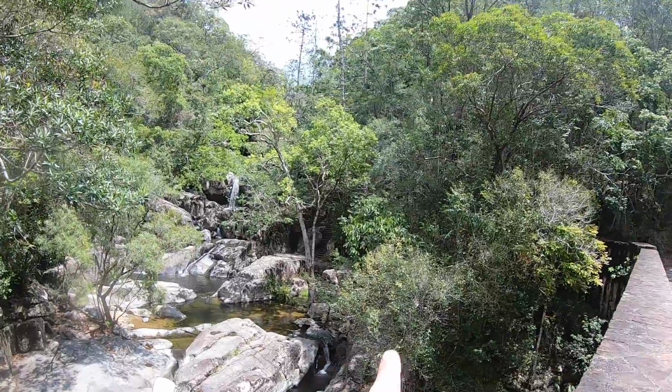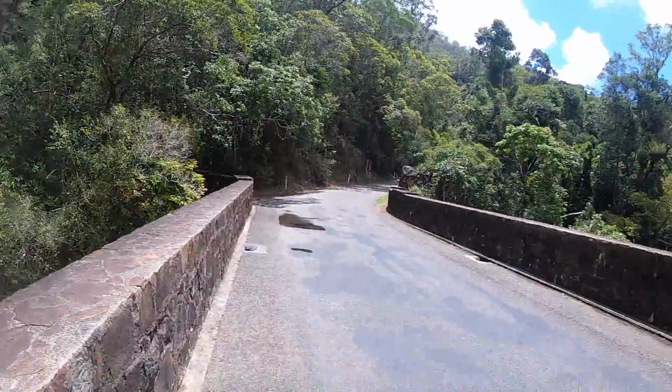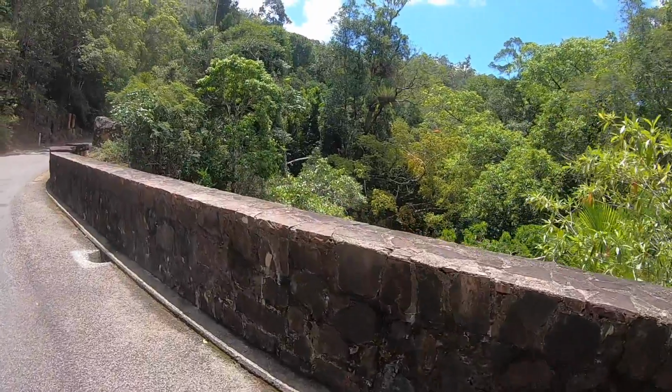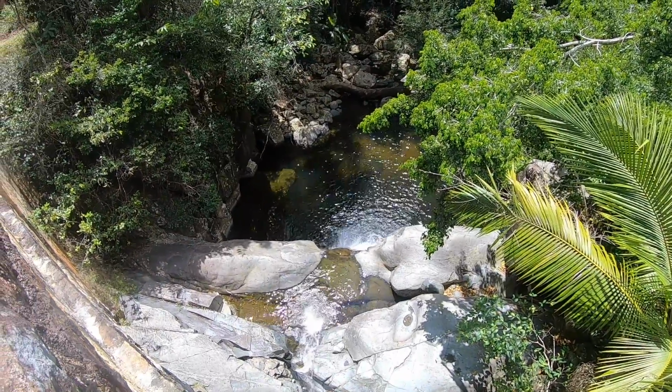A couple of sulphur-crested cockatoos up in the tree. Looks pretty spooky. Have a look over the other side of the bridge. Looked like there was a weir or something down here. No, it's just a natural rock face.